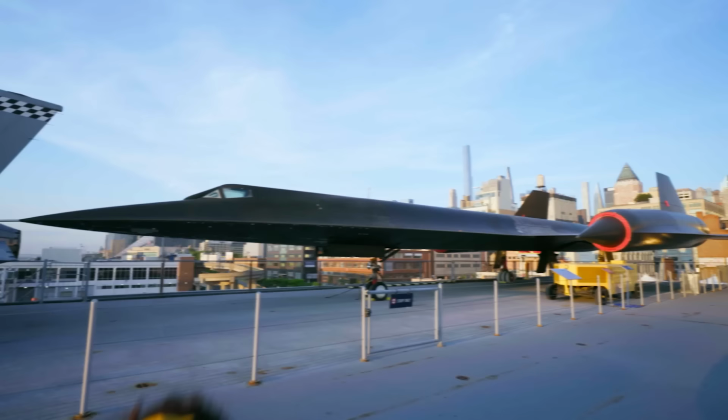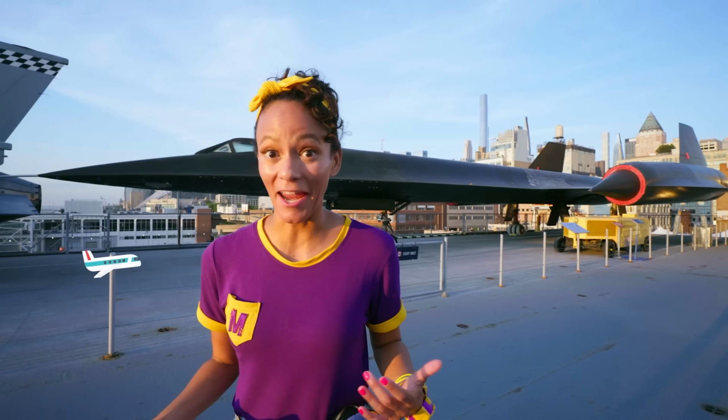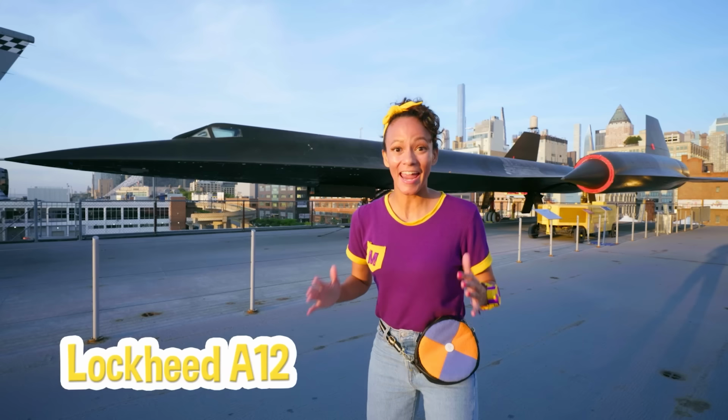I can't believe that we got to go inside of the Concorde and an airplane and a helicopter. Oh, and do you know what this is? This is the Lockheed A-12. It goes super fast, 3 times the speed of sound.